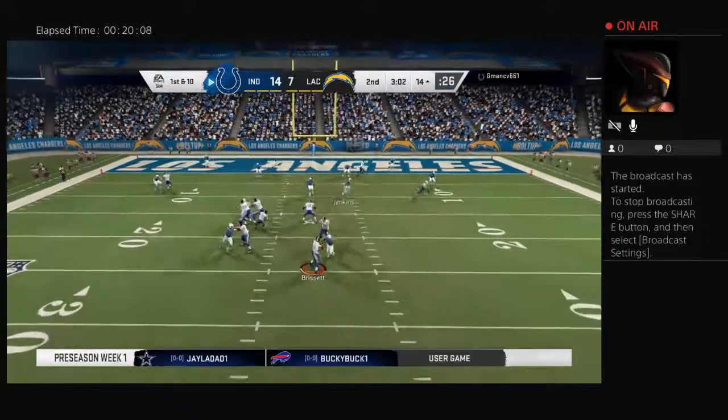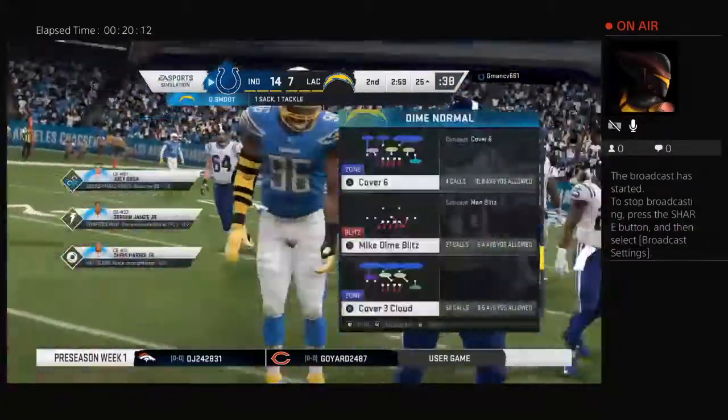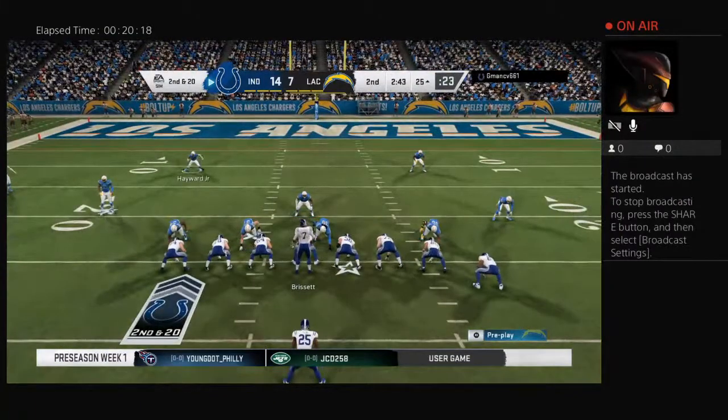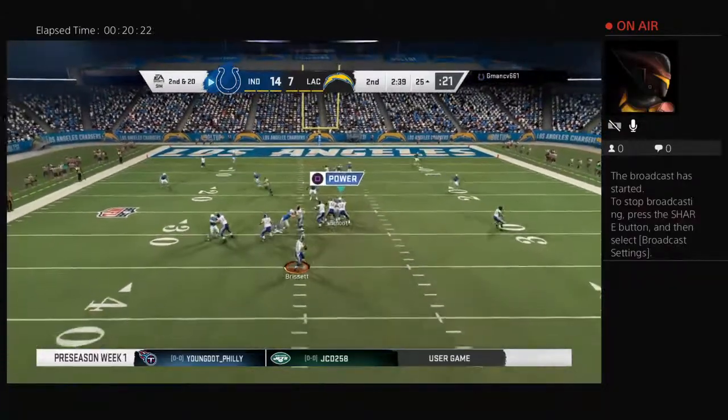Now Brissett. Nowhere to escape, and he goes down. Dwayne Smoot, credit him with a sack as he buries him for a loss of 10. And the job becomes twice as difficult now after the sack. It's 2nd and 20.